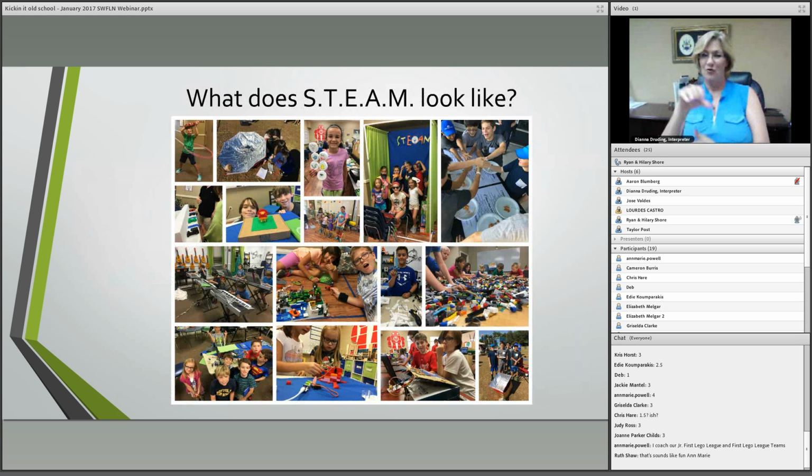So now, what does STEAM look like? Now, these are just a couple pictures from our program, and there's a lot happening in here. But as an example, you see everything from Legos and littleBits down there in the bottom, to up in the top left corner, we have someone playing a song on the ukulele while doing a hula hoop. Harder than you might think, or as hard as you think. But it's getting kids to think outside of the box, invent and try new things and different ways to solve problems.